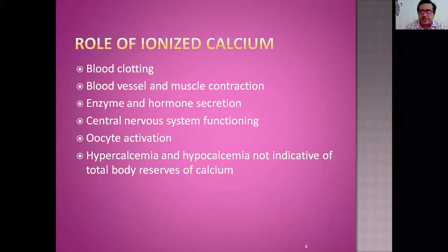The role of calcium is basically that of ionized calcium. It works in terms of clotting of blood. It works for blood vessel as well as muscle contraction, enzyme and hormone secretion, for CNS functioning, oocyte activation. However, hypo and hypercalcemia are not indicative of total body reserves of calcium.